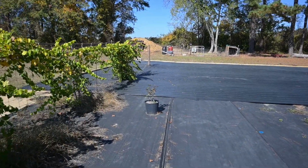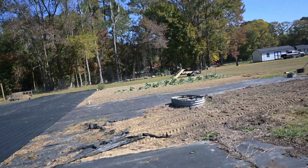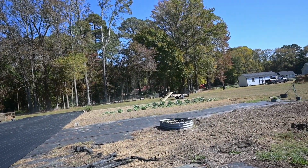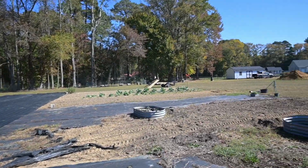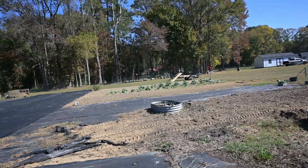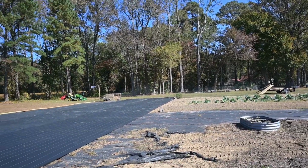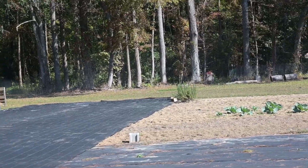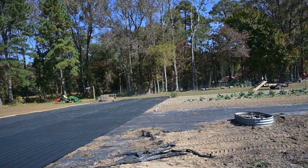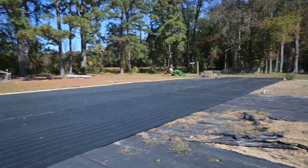Like I said, I can't really put down another one. I thought I was going to be able to put down at least one more, but this last bit of cabbage here, it probably is going to come all the way over to here. It's 13 feet. So this cabbage is in the way. I might come back out a little bit later and transplant that rosemary, but we'll see about that as well. But this is a good morning's work.